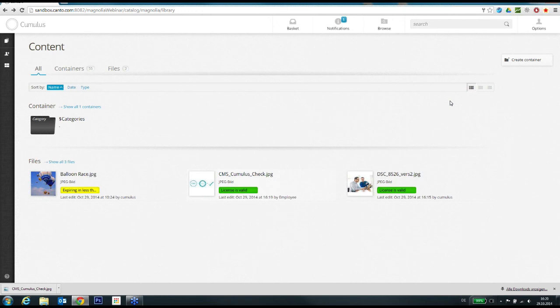So all this metadata with license info is now in the IPTC data of the assets. So the information is saved directly in the image. And Magnolia only gets the assets with the correct license information. So your company won't be put at risk to run into some license problems.